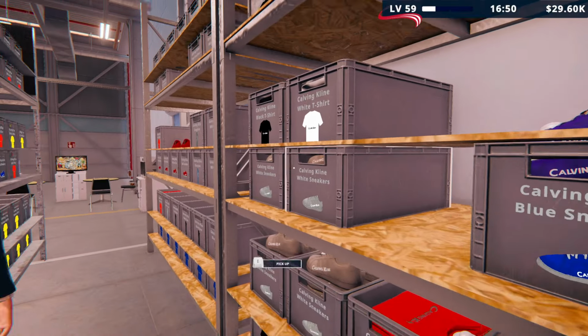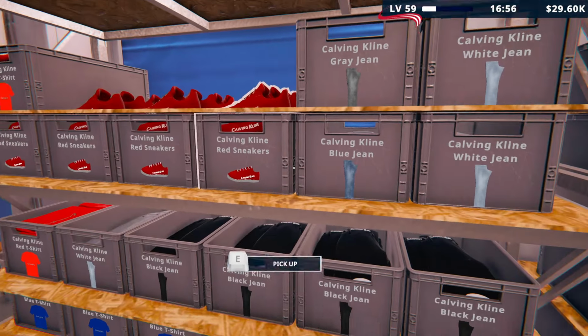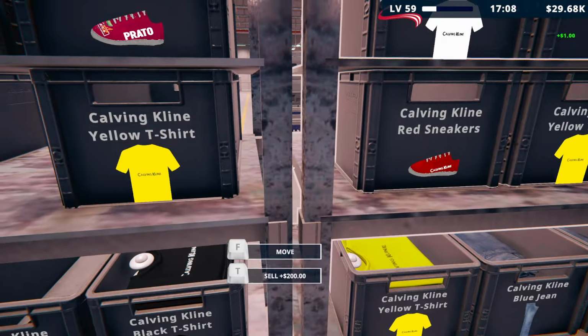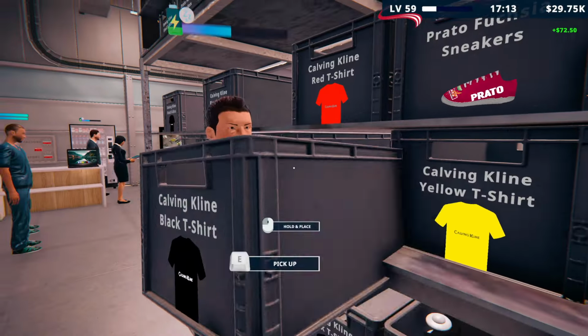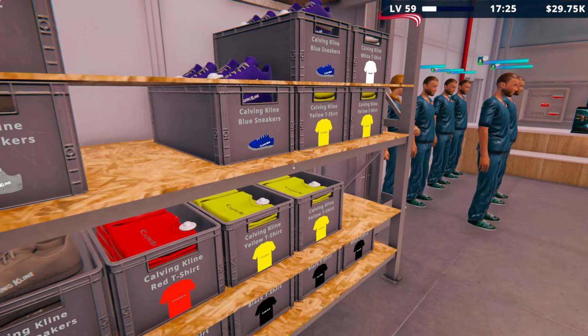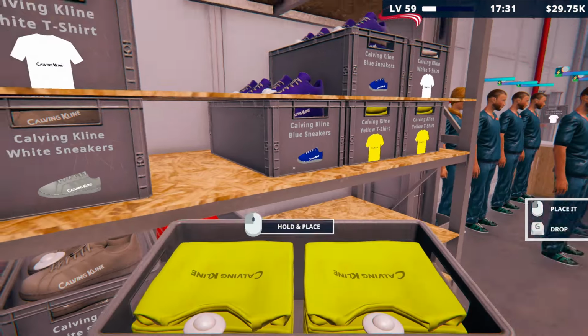All right, we got all kinds of stuff I can start moving. Let's see. I think I said I need black jeans. I'm pretty sure I said that. So let's move some black jeans over, and some more black jeans. Let's start just moving a bunch of everything, because we got plenty of space.